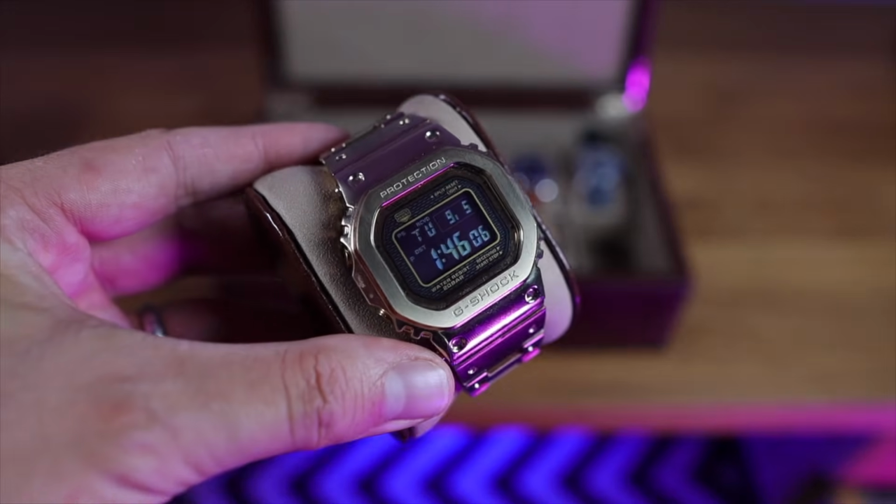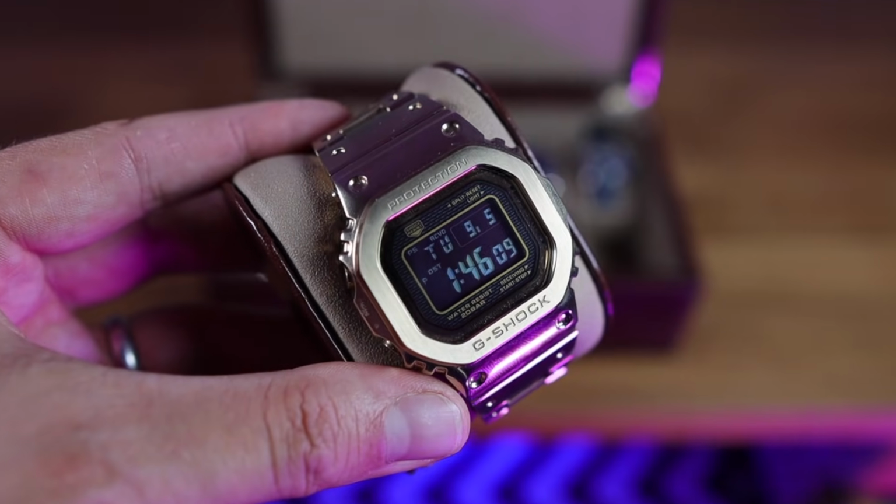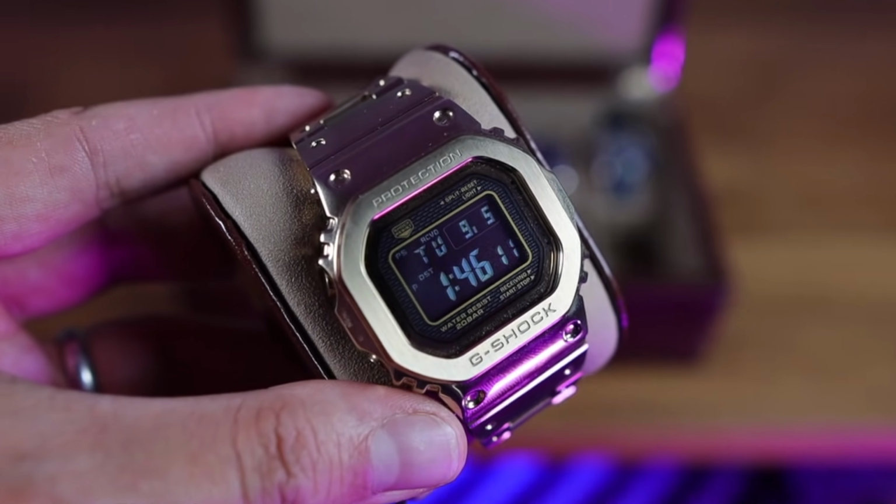And now we come to the final watch of the 10, a watch I did not buy brand new. I bought it off Paul Thorpe. Yeah, he was selling this watch and I thought, well, I've got the silver one of this, why not have the gold one? And I am talking about the GMW B5000. These G-Shocks are what I call paradox G-Shocks.